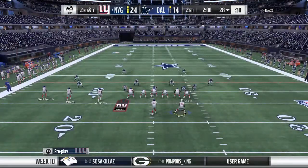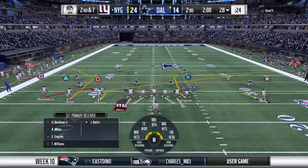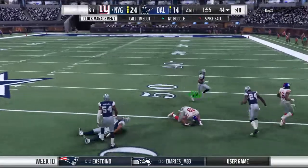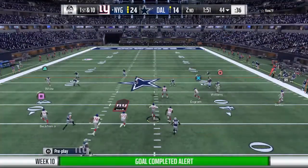Let's go. Halfback sent in motion. Here's Jones to throw on 2nd down. That's caught by his tight end, Evan Ingram. 15 yards through the air on a 1st down.